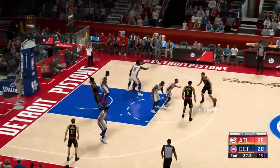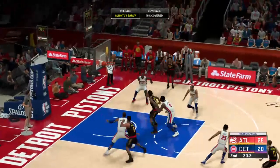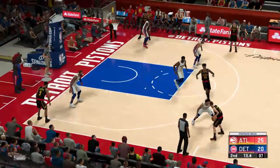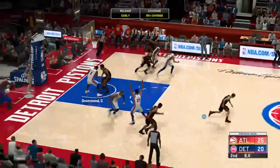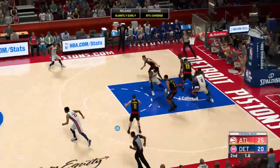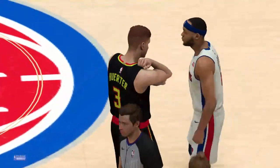Parker passes to Huerter. Young outside. The three. Atlanta now working with a new shot clock. Puts up a three. Andre Drummond grabs the miss. Drummond's got rebound number 13 for him here tonight. Snell, no good. And that'll do it for the first half. A competitive game so far. It's Atlanta leading by 5.